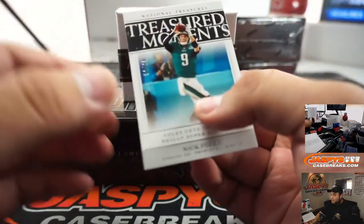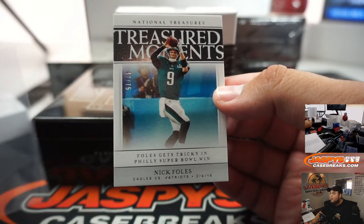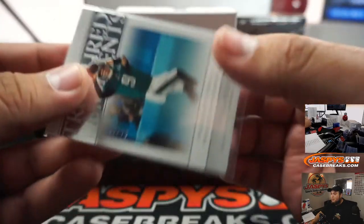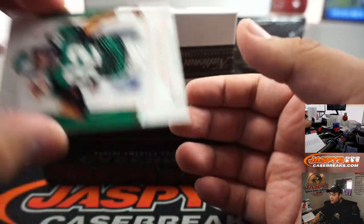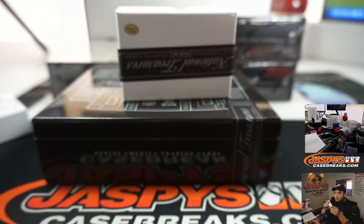All right, guys, good luck. For my Eagles, treasured moments. And that was a treasured moment right there. Foles gets tricky in the Philadelphia Super Bowl win. 47/75. How about more Eagles? 68/92, Reggie White.